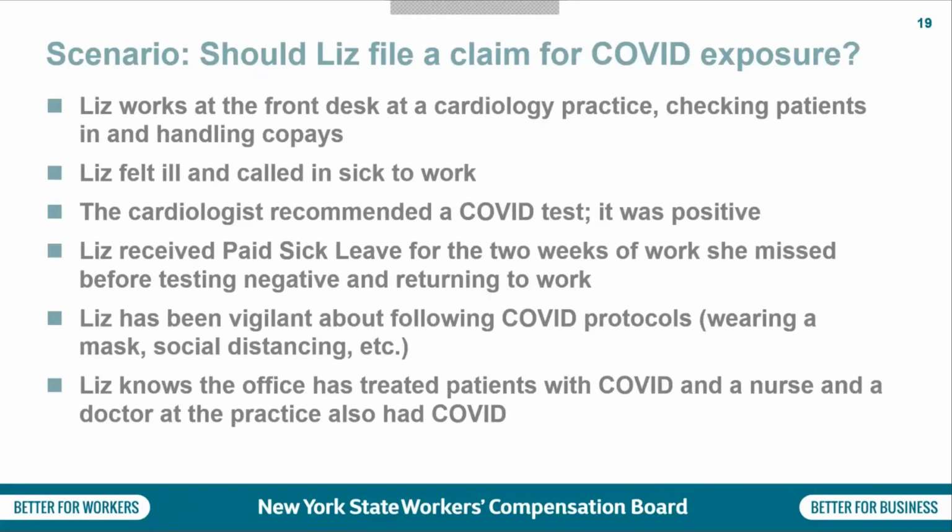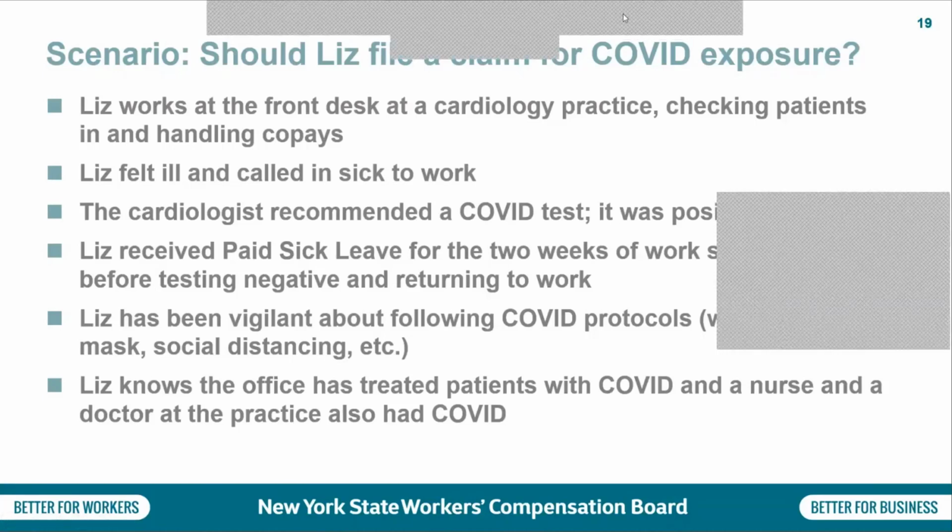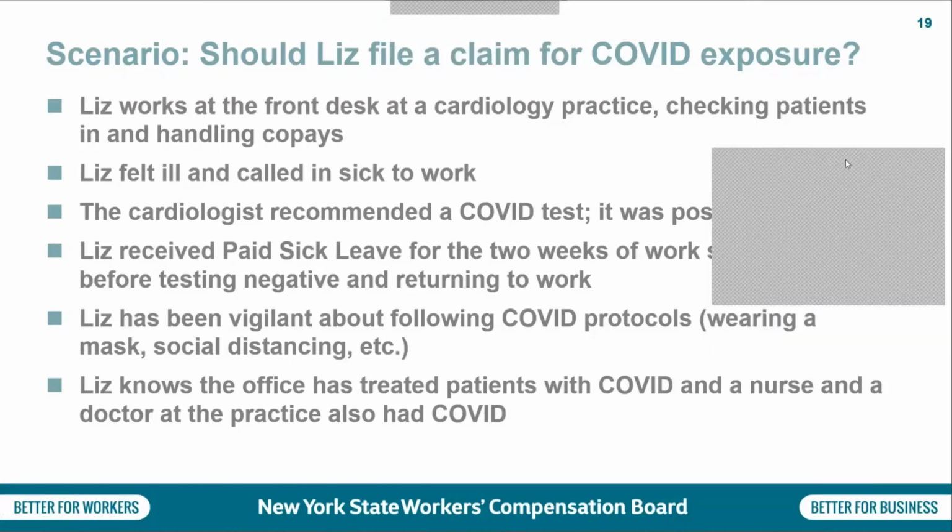And one day she feels ill and calls in sick to work. Her cardiologist recommended a COVID test, which she took, and it turned out to be positive. So Liz received paid sick leave for the 2 weeks of work she missed before testing negative for COVID and returning to work. Throughout this process, Liz has been vigilant about following COVID protocols. She's always wearing her mask. She's social distancing as much as she can. And she knows the office has treated patients with COVID before, and a nurse and a doctor at the practice have also contracted COVID during her working hours. So we ask you, should Liz file a workers' comp claim for COVID exposure? Just write in the chat box, yes or no.